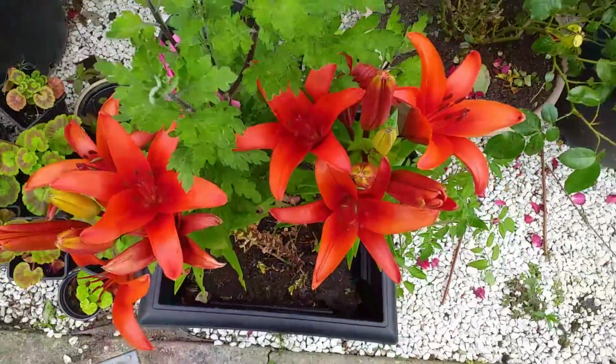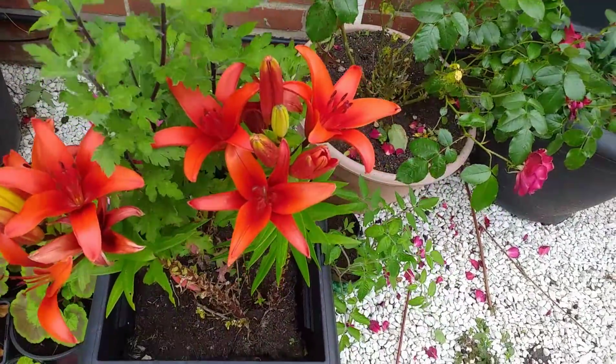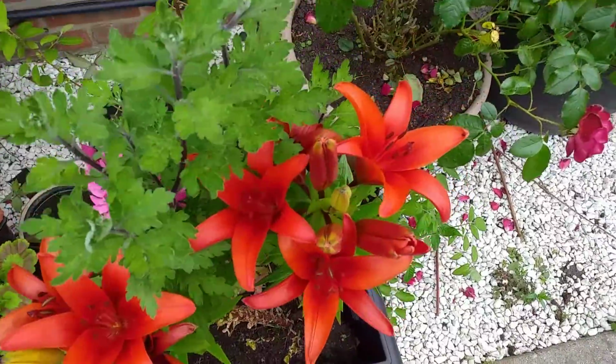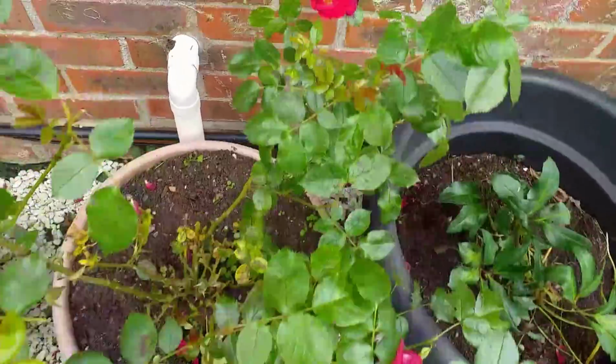And here as well, this looks beautiful, doesn't it? Lovely flowers there, look. Cut it back at the start of the year and it's come back like this, gorgeous, lovely and beautiful.